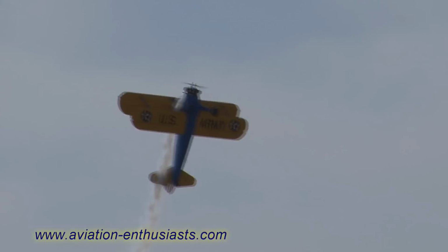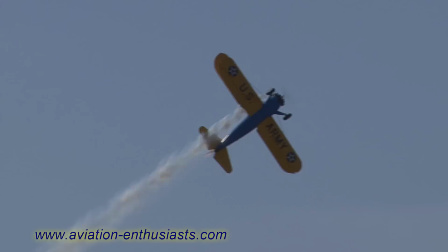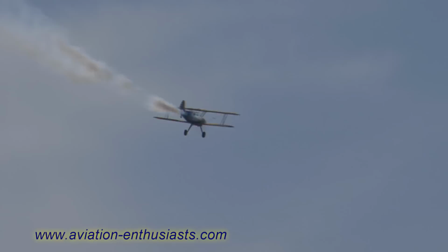Up he goes, not with a square loop, but with an eight-sided loop, a 45-degree pull. There's side 4, side 5, side 6, side 7, and side 8. Leveling off just 35 or 40 feet off the ground and quickly rolls the airplane upside down as he turns to the left.